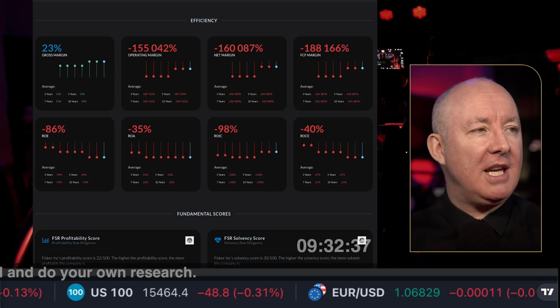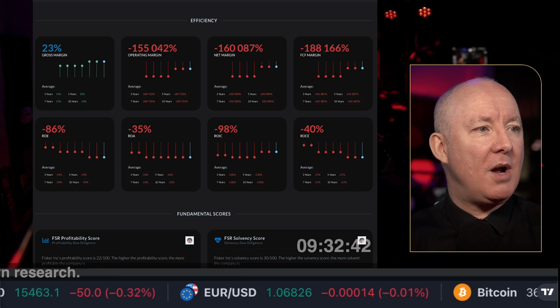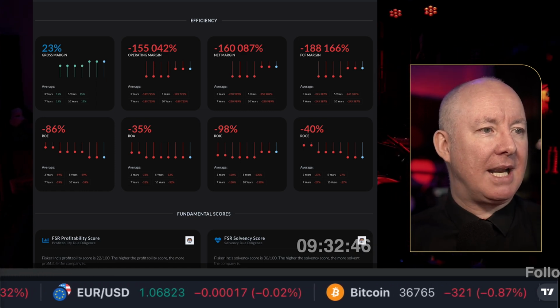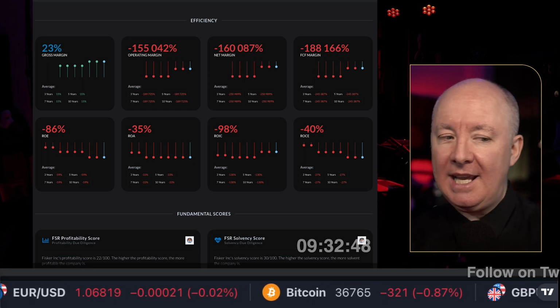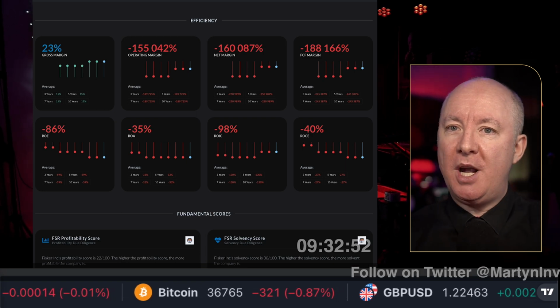Now what we need to do is we need to do our final bit of analysis, okay? It's giving you an idea whether you like the stock, whether you should buy it. Now we're going to look at the backtest. The backtest is when you compare a stock to another stock.